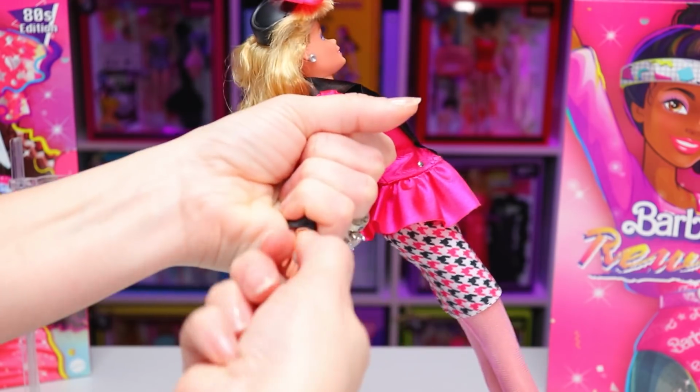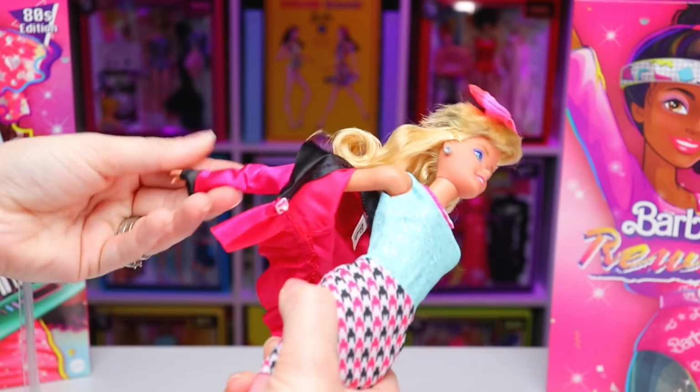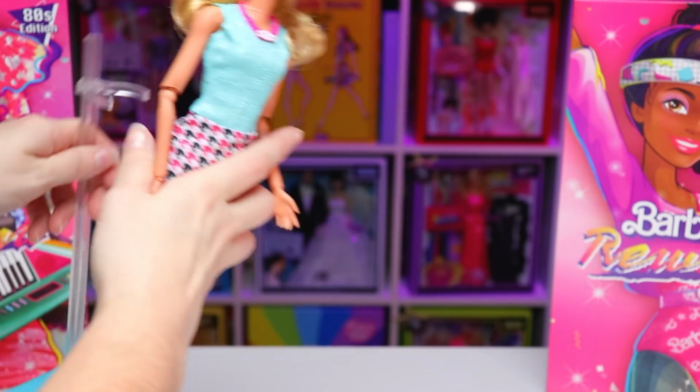They're not really wanting to be, so I guess we're leaving those on. Give me your coat. I said give me your coat. There we go. Got it, got it, got it. All right. Oh, she looks so cute. Okay, let's put her on the stand for a sec.